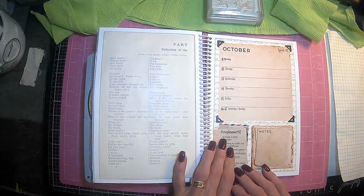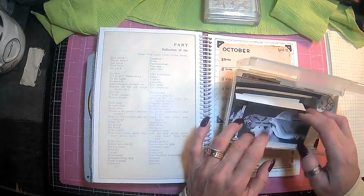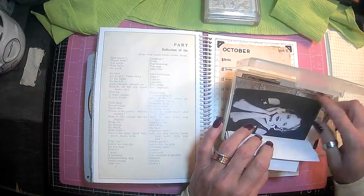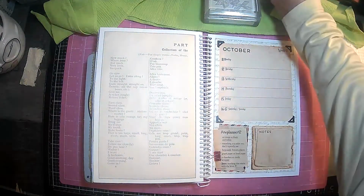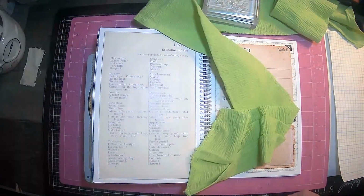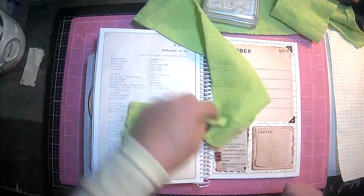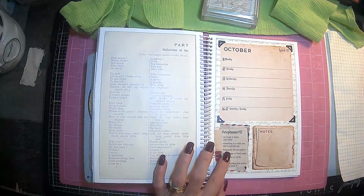So this week's prompts is an image in black and white. So I just have my little thingy here, and I have some different black and white images and things in there, so we can pick something out of there, and something in a color you don't typically use. Well, I found this fabric and it is like a lime green, so yeah, not something I would typically use.